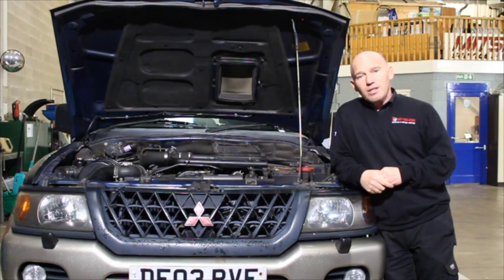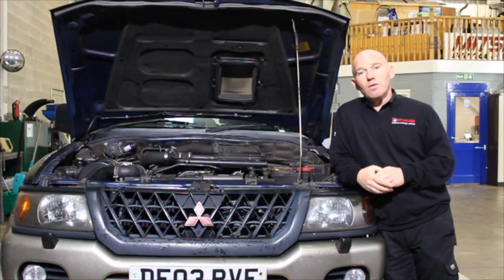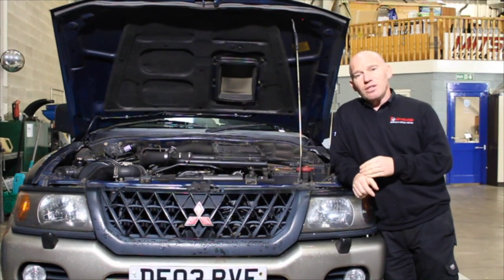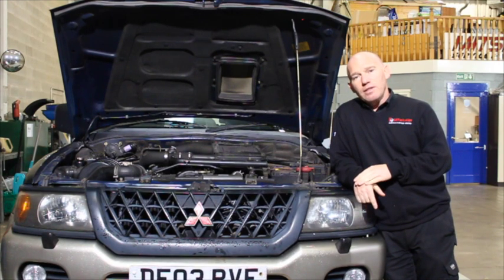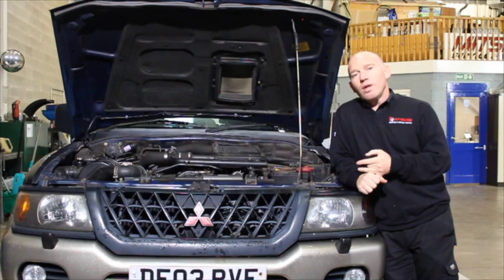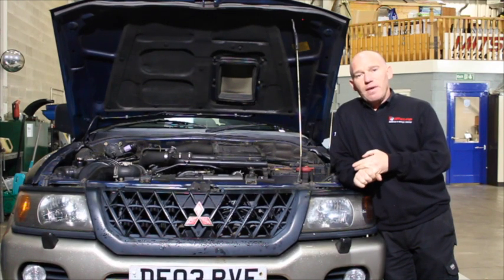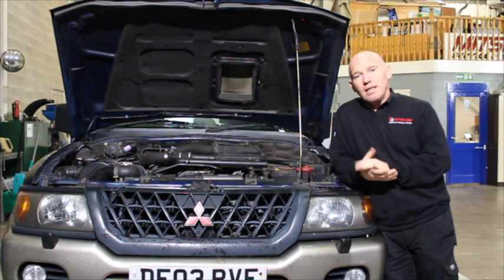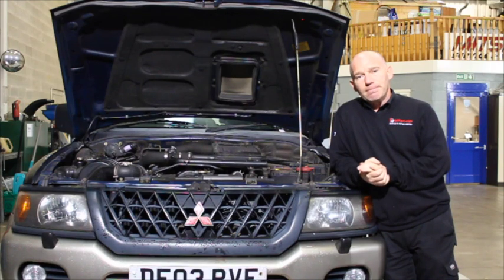Today we're talking about the Mitsubishi 2.5 turbo diesel engine, which is a 4D56T. Today we're talking about the idle issues on this particular vehicle. This car's been to two other garages now. One has had a set of injectors replaced and it's still the same. It's also had various other work done at another garage, and the third attempt he's brought it to us. So today we're going to have a look at it.